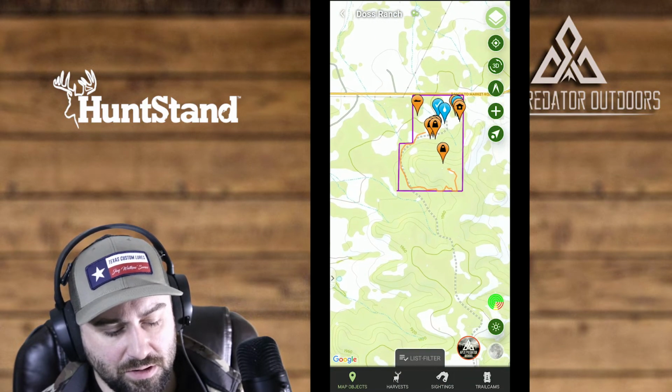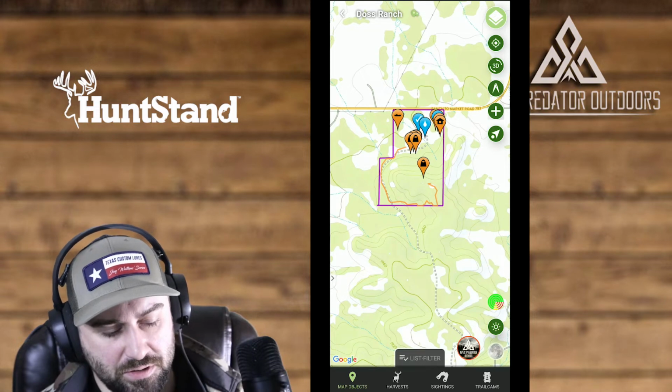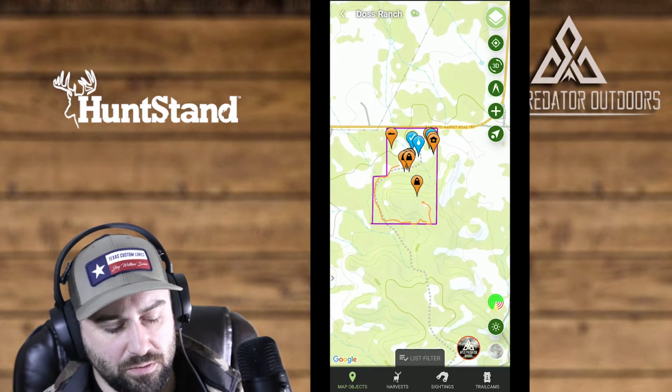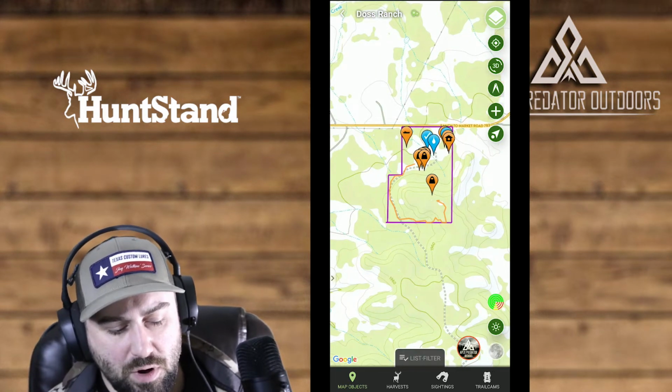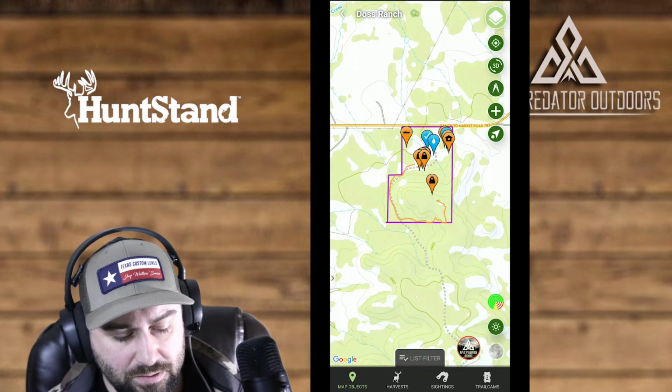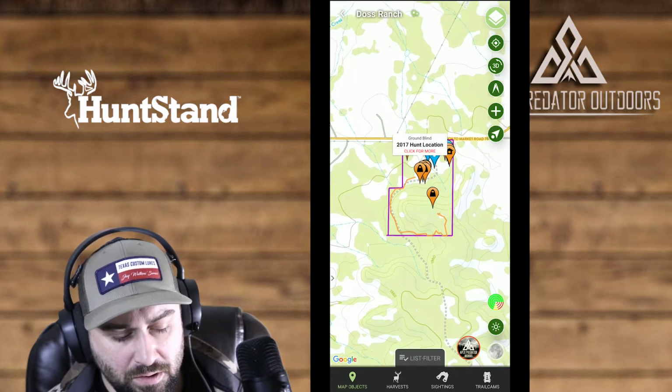It's kind of like a mix of a topo map. It's got trails built into it. What's really cool about this is it's crazy how detailed it is. For even this property, which is private land, you can see this track that I've got there, where I followed that trail right in here, right?